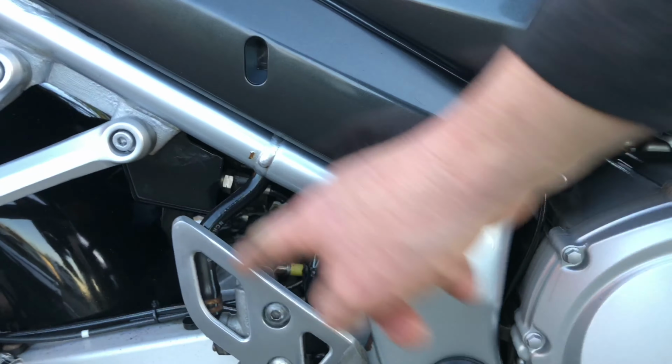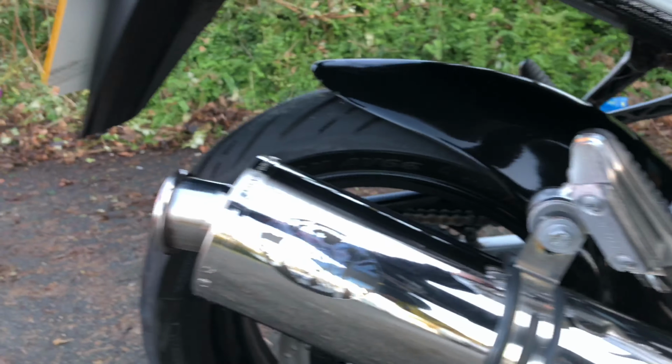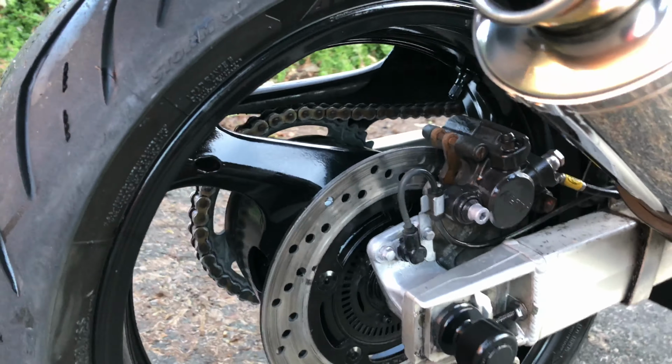Painted all your brackets, all your center stand, mirror polished your footrest hangers. You would never think this bike has 40,000+ miles on it. This gentleman I think he's putting this one up for sale as with his other one. I would have thought I've just added a bit to the value of it.